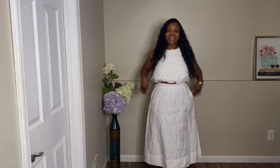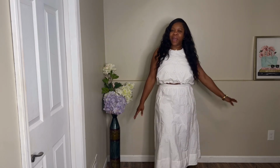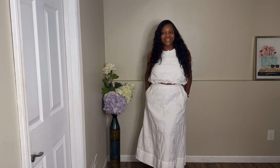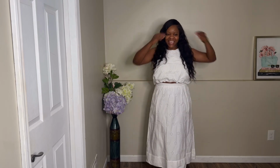Tell me, what do you think? This is going to come in handy for the summertime, like maybe your all white boat party, or maybe just a barbecue. This is really, really gorgeous. I really, really like it. So tell me, what do you think? This is cute.